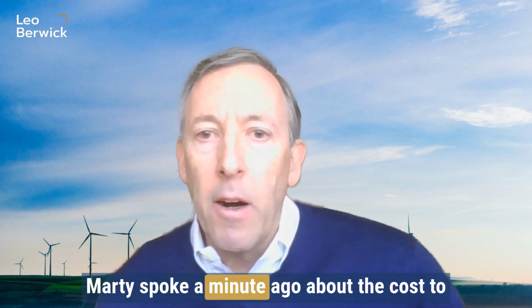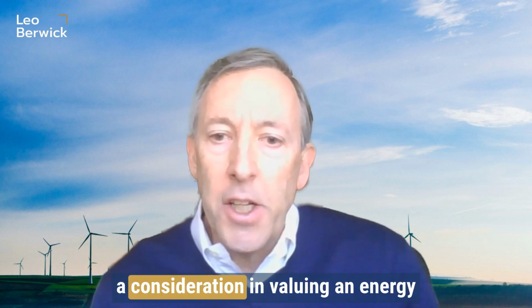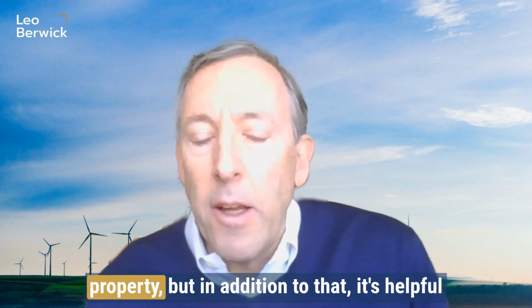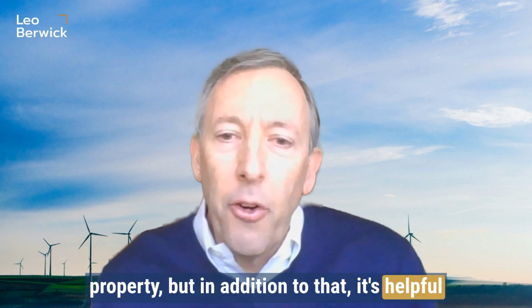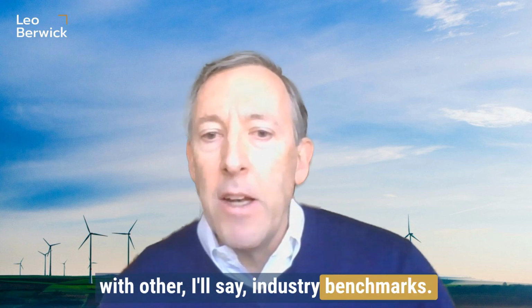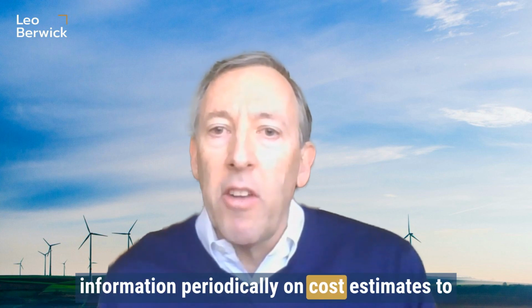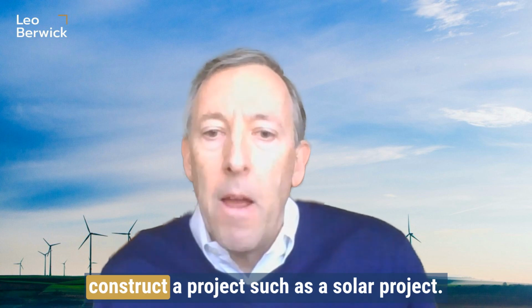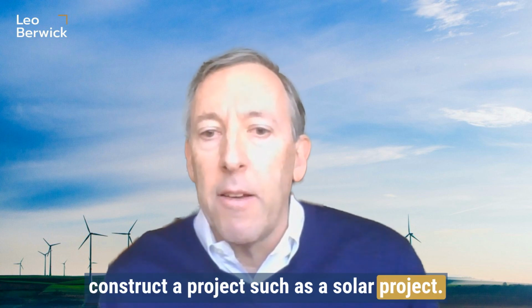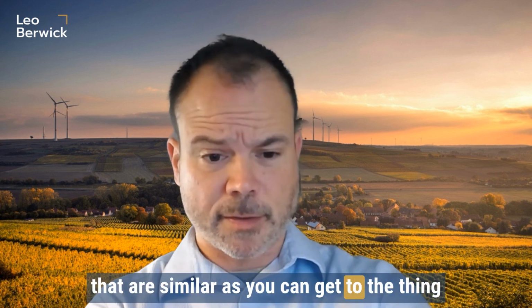Marty spoke a minute ago about the cost to construct the project, and that's certainly a consideration in valuing an energy property. But in addition to that, it's helpful to make a comparison of those costs with other, I'll say, industry benchmarks. There are entities such as the National Renewable Energy Lab and the Energy Information Administration that publish information periodically on cost estimates to construct a project such as a solar project. And that would constitute maybe the market approach. So we're trying to get data points that are as similar as you can get to the thing.